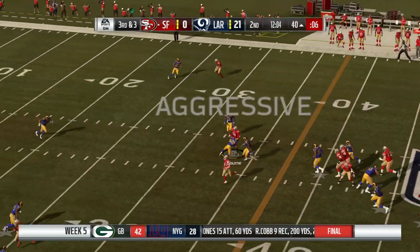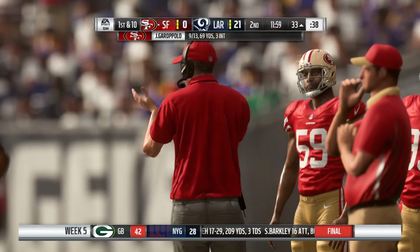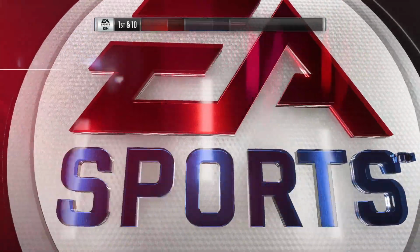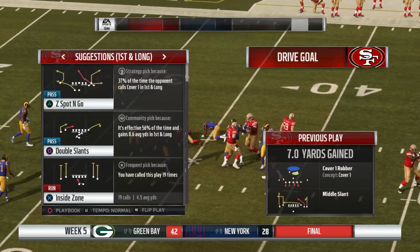Garoppolo going to try and throw on third. Quick hitter here. It's complete. And he's able to get it to the 33. Good enough for a first down. That one good for 7 as this long drive continues and the chains move again.